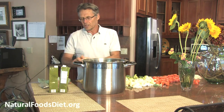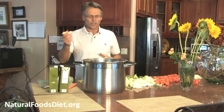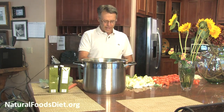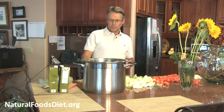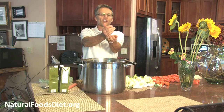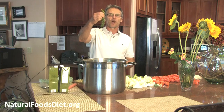All right, next we add the vegetables. We're going to have an onion, carrots, and garlic, the onion and garlic for the sulfur. We're going to have the cruciferous vegetables, which are the cauliflower and the broccoli. We're going to have some nice root vegetables, and we chopped up some carrots. We also use the broccoli stem, which is nice. We chopped up the garlic into small pieces. Garlic's very good.